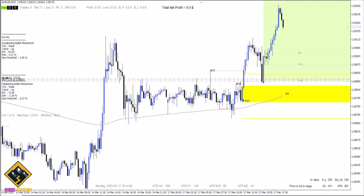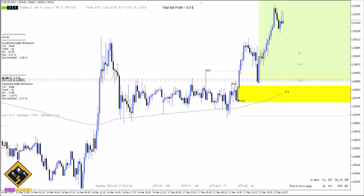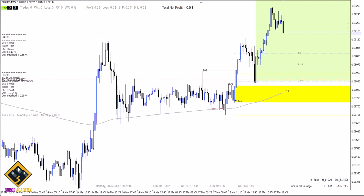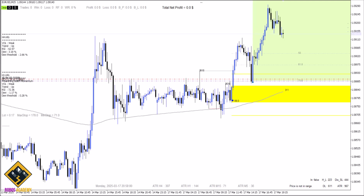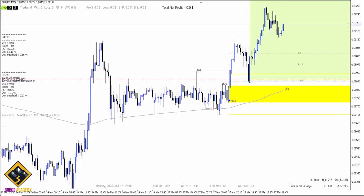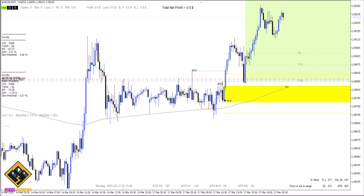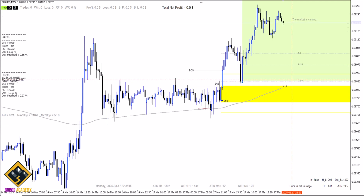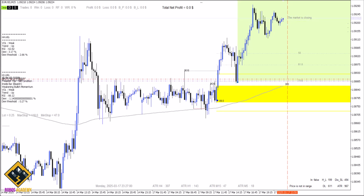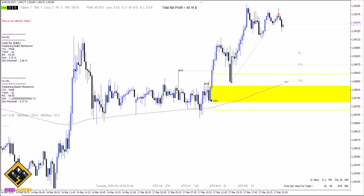At this moment, upon reaching reward 2, the bot automatically moves the stop to break even. All open trades are closed at the end of each trading day to minimize risk and protect your account from overnight exposure.